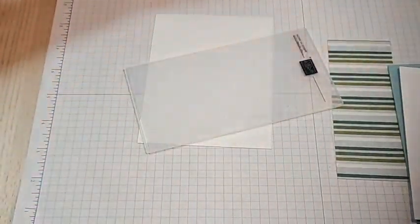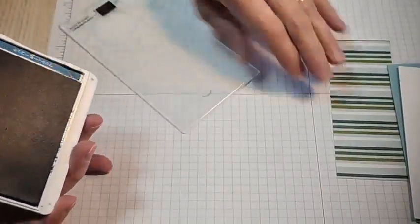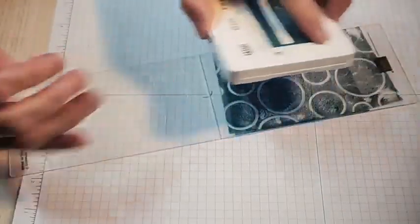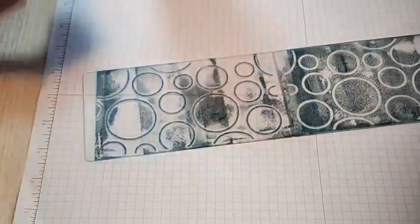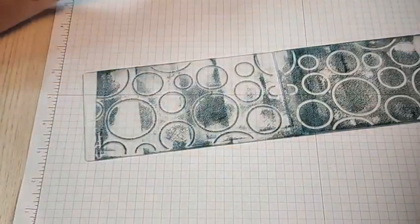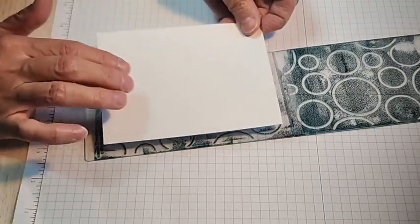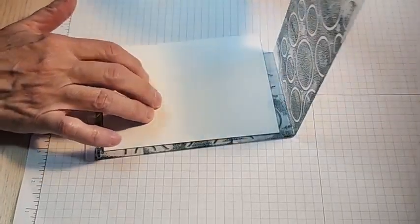All right, so we're going to take Pretty Peacock ink, and I am actually going to ink both sides because I'm not sure what look I want. So I know this looks like a mess. Just bear with me. All right, I just touched very gently, but this is a newer ink pad, and so it's very juicy. And then I'm going to take this, and I'm going to put it off to the side, just like that. I don't want to touch it.